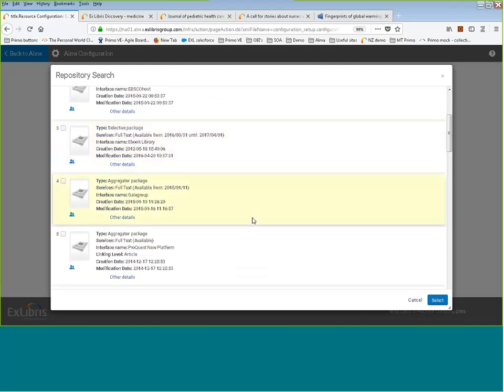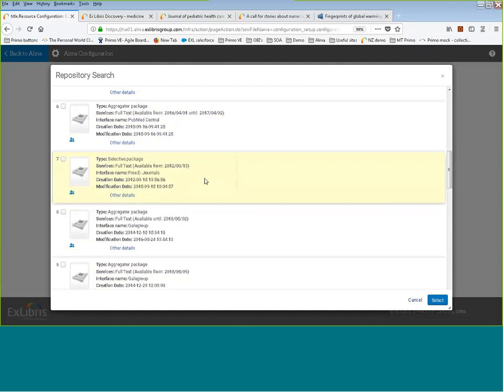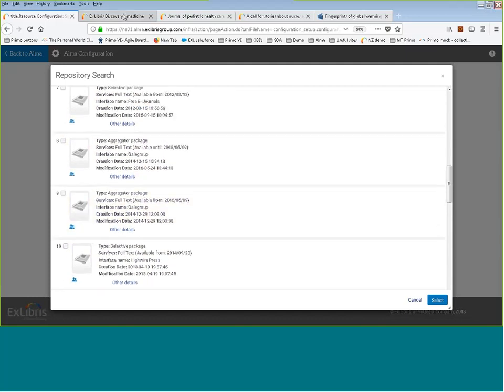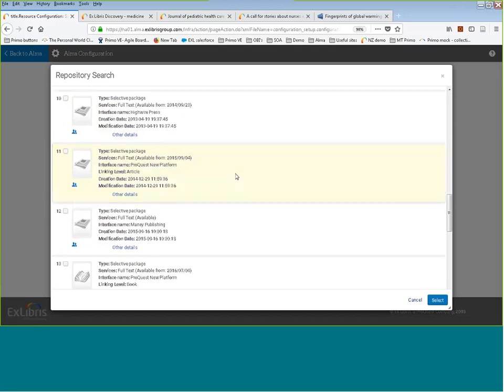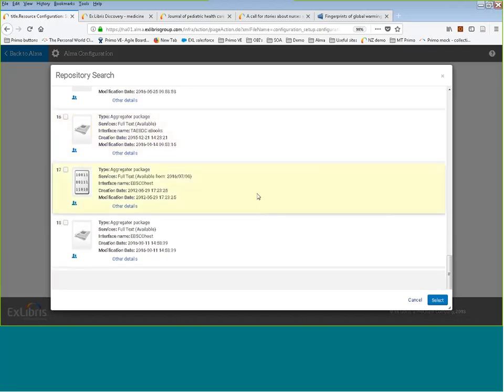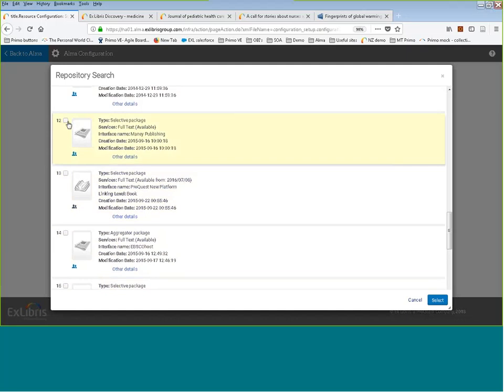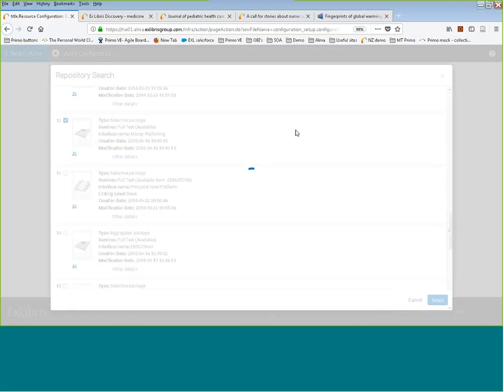Okay, let's take one of these. So PubMed we already have, but let's say, wait, was it PubMed that we said we have already? Yes, so PubMed we had. Let's say this is a relevant. Not finding any good ones here. Let's see what this one is and say we want to bring in this one.